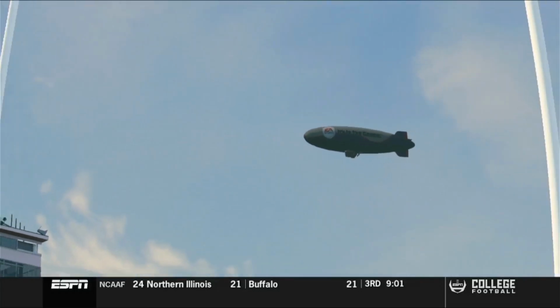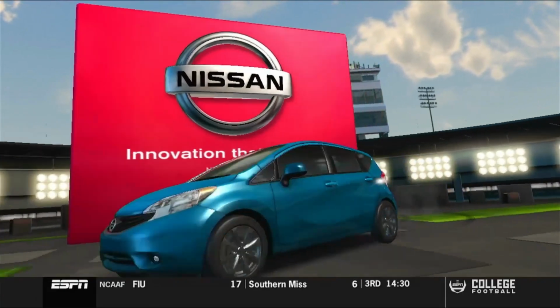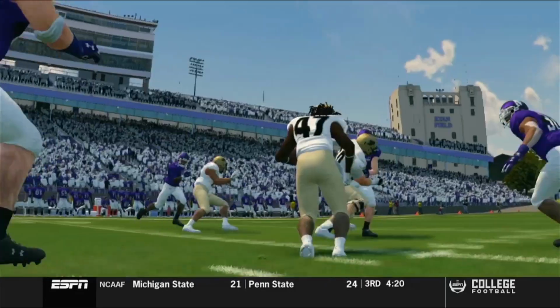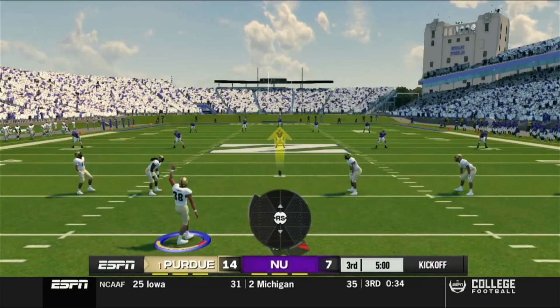Hi, everybody. Glad to have you with us on the EA Sports NCAA Football 14 Halftime Show presented by Nissan. Innovation that excites. Dave Pollock here in the studio, as always, to lend a little perspective to what just went down in the first 30 minutes. All right, thanks, guys.